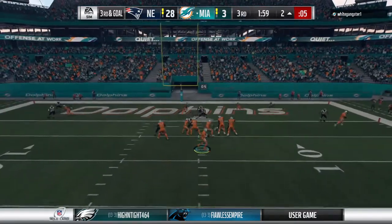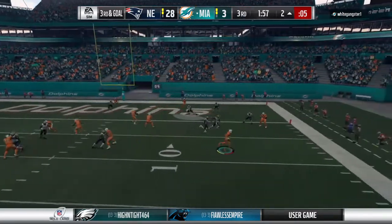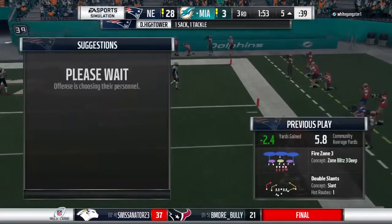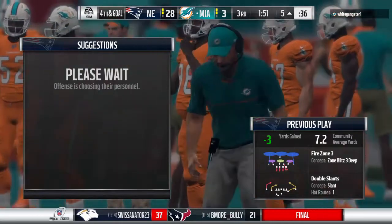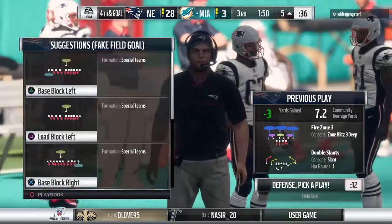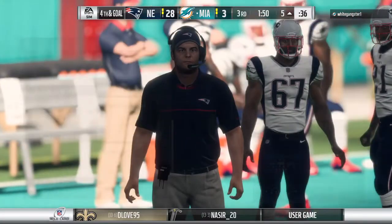On 3rd and 2, Riley eluding the pressure right. And he's going to be swallowed up and taken down. Sacked back at the 5-yard line. Dante Hightower in there to record another sack, their 6th of the afternoon.